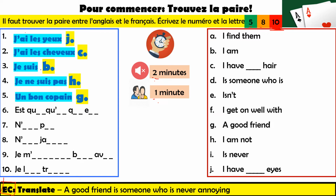Numéro 6, alors, ça veut dire « et quelqu'un qui est ». C'est très important, I want you all to say un bon ami et quelqu'un qui est, une sœur énervante et quelqu'un qui est. This is a really nice phrase. The examiner will love it. It will get you a top mark.